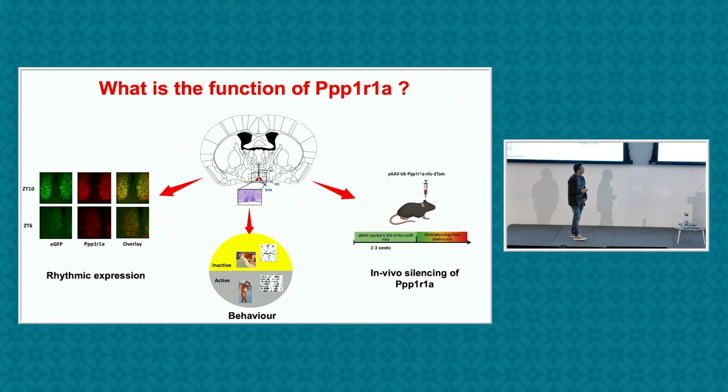So for that, and this is all pretty much ongoing work, we are going to start doing some of these recordings. We had some immunoblots here, for example, where at ZT6 and ZT10, just as a proof of concept, she showed PPP1R1, a protein expression level oscillates as a function of day and night, so it starts going up from ZT6 to ZT10. We're doing some behavior, which I'll show in the next slide.